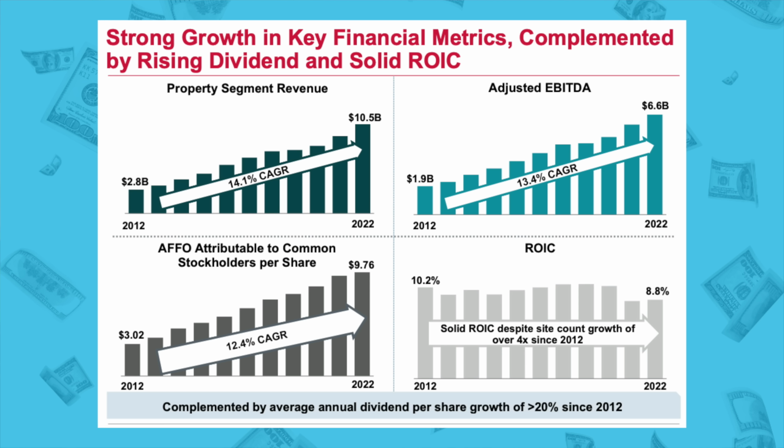Looking here, you can see management has generated strong growth across key metrics of the business for a number of years. Revenues have a 14.1% CAGR, adjusted EBITDA a 13.4% CAGR, AFFO per share a 12.4% CAGR, and return on invested capital nearly 9% at the end of 2022, even accounting for the growth in the communication assets. American Tower is very unique in the fact that they are actually a dividend growth REIT. You don't see that all that often within the REIT sector.